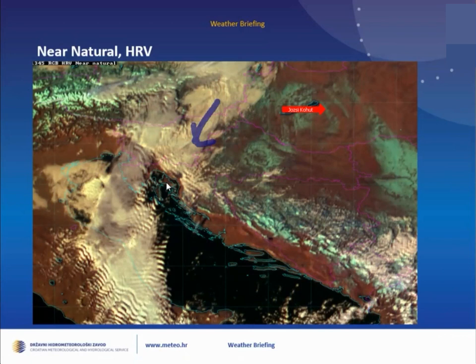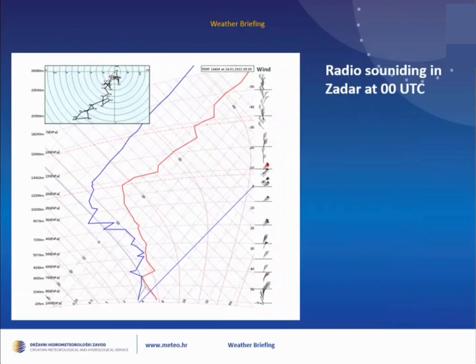It was moderate to strong with some gale force gusts, 17 to 22 meters per second, but locally up to 25. This kind of situation is pretty common, and the people at the coast are really used to this kind of wind speeds. But because of the jet stream that was going over Croatia, it was really windy through the whole atmosphere. The highest wind speeds were around 250 hectopascals.